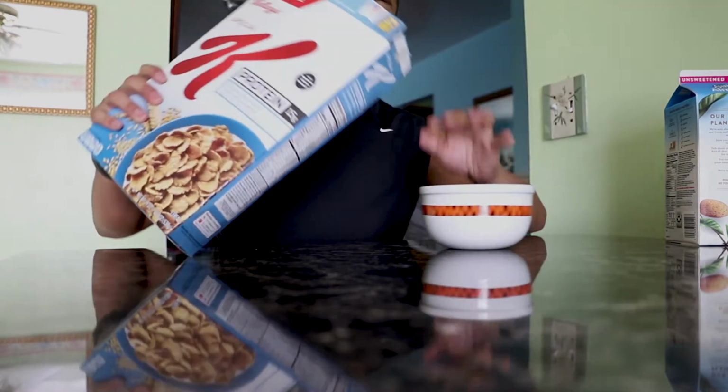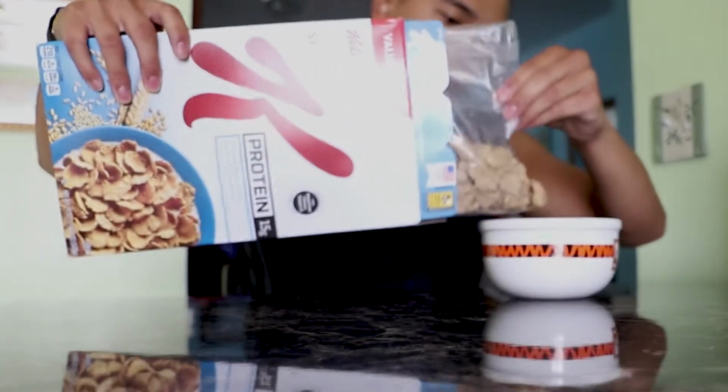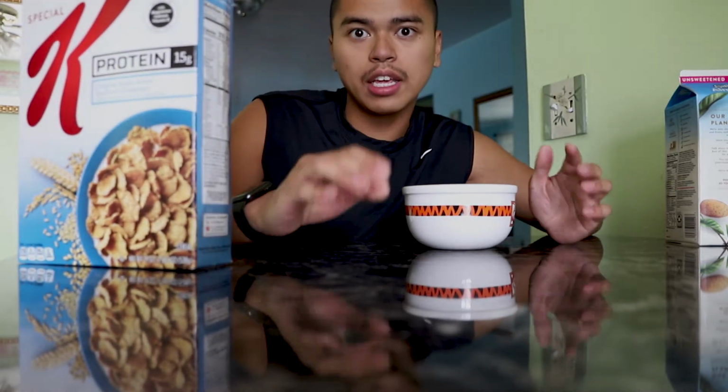So tip number 2 is to eat 1 to 2 hours before you run. Personally, I like to eat a lot of carbs before my run. So I like to eat bagels with peanut butter, toast and peanut butter. Right now I've been eating this Special K protein cereal, or I'll just find something like that, because I find that eating some form of carbohydrate an hour to 2 hours before my run helps me best.